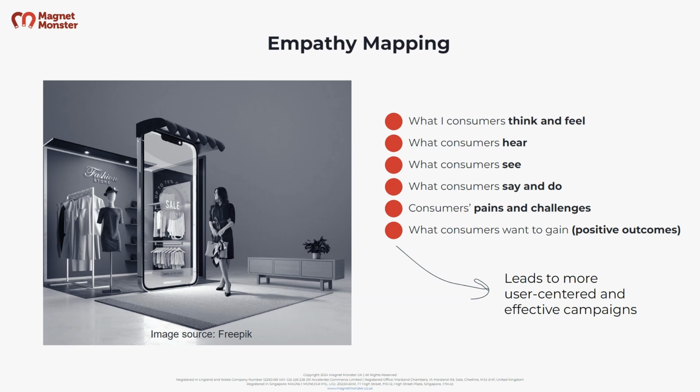What do I see? I see influencers with beautiful skin, and they look a lot happier compared to me. I see my friends going to the gym. They go out, they feel comfortable in their body. So I want to be like that. What consumers say and do, I say I want to be like that. I want to try and go to the gym. I do go to the gym to try and aspire to get to that.